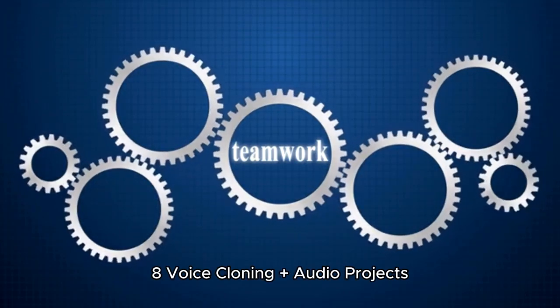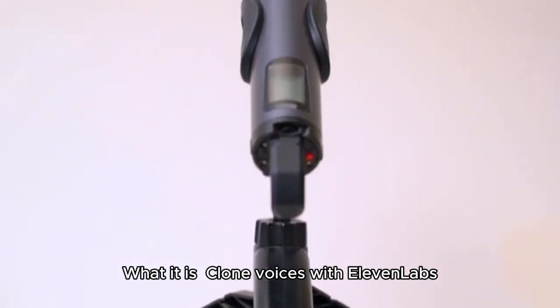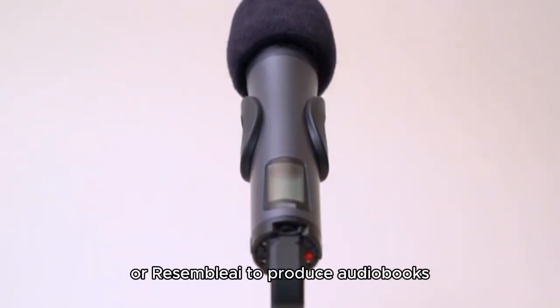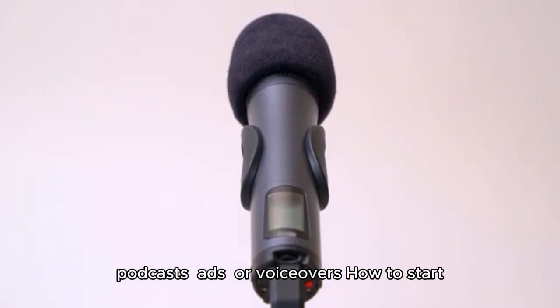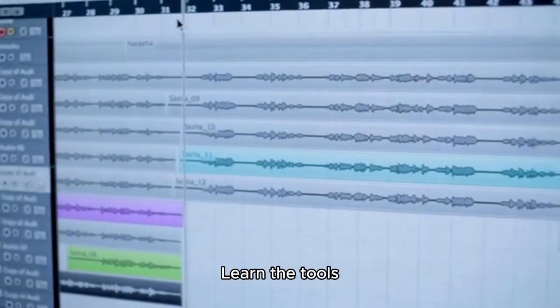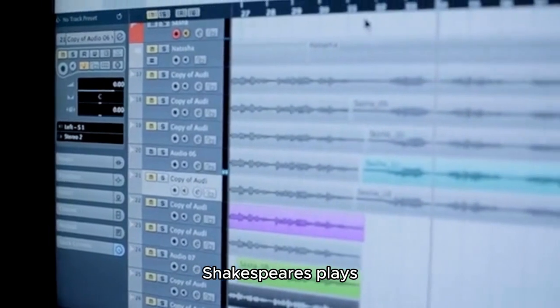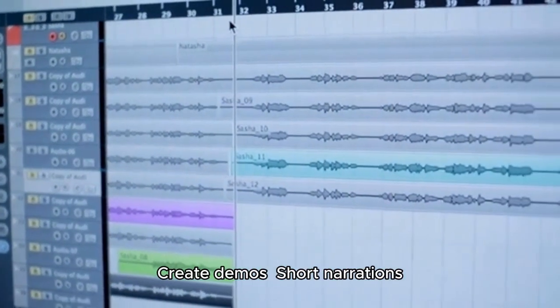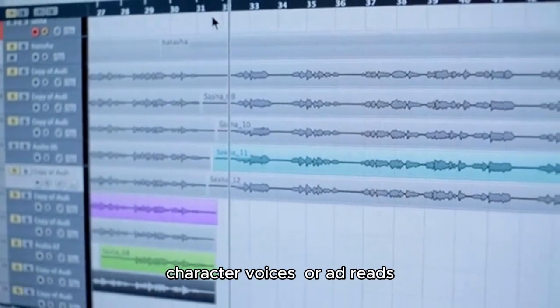8. Voice cloning plus audio projects. What it is: clone voices with ElevenLabs or Resemble.ai to produce audiobooks, podcasts, ads, or voiceovers. How to start: learn the tools. Practice cloning public domain voices, for example, Shakespeare's plays. Create demos, short narrations, character voices, or ad reads.